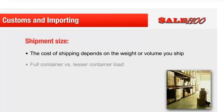The cost of your shipment will depend on the weight or volume you ship. You will either need a full container load or a lesser container load. For a full container load, the standard container sizes are 20 foot and 40 foot in length and can accommodate whatever mixture of products you choose. The shipping cost includes the use of the container, although you can buy a container if you are making very frequent purchases. If you are purchasing from one supplier, the container is taken to their premises, loaded on site, sealed and collected for onward shipment to your country.